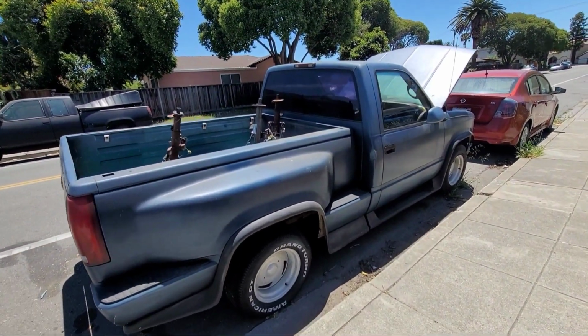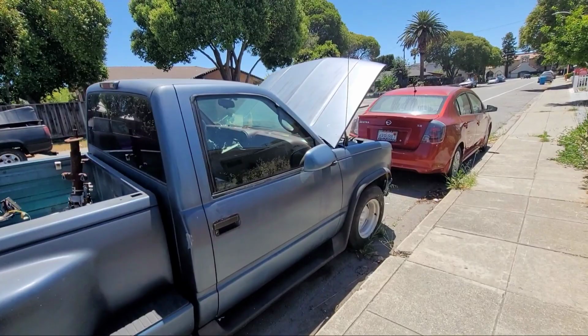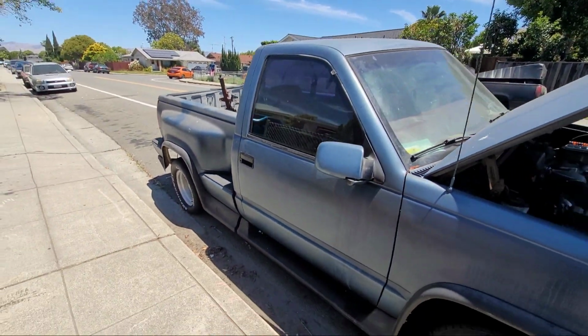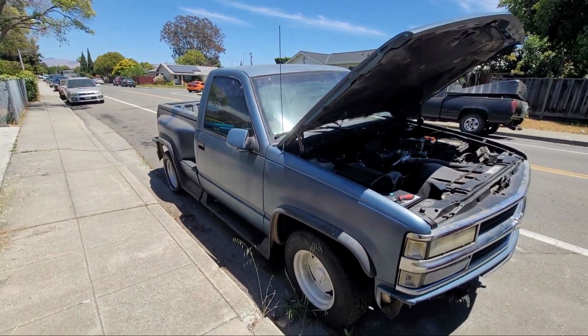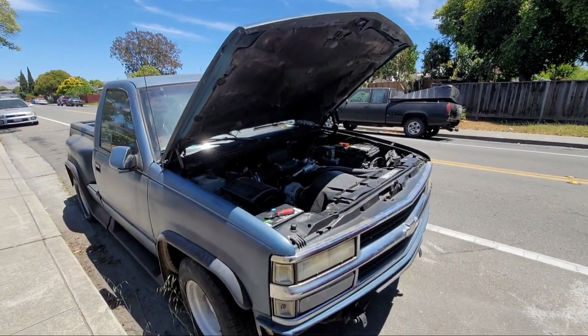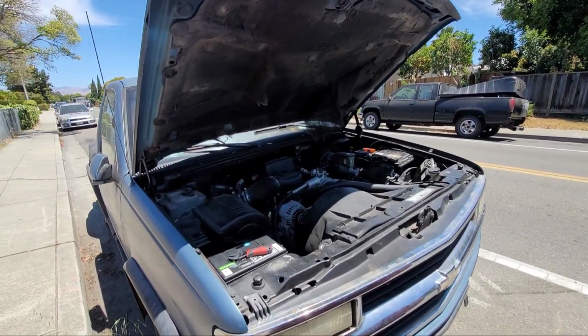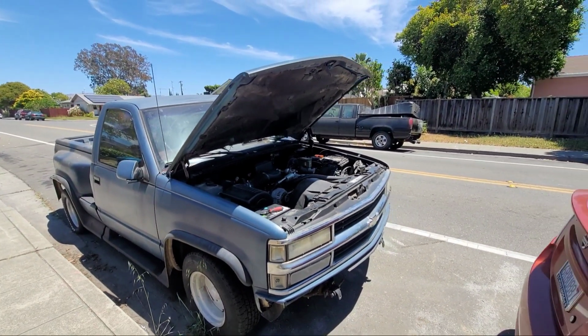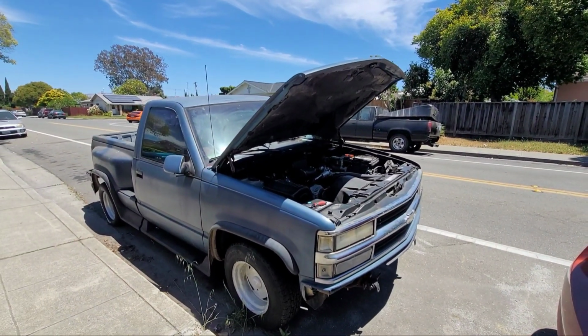There's a Chevy truck, it's nice. Got it for a fair price, real cheap. We're gonna be able to put some money into it and not go too crazy, something that somebody could buy while they're in high school, working a part-time job, or it's your first truck, your first build. This is what this video and this series on the truck is gonna be about.